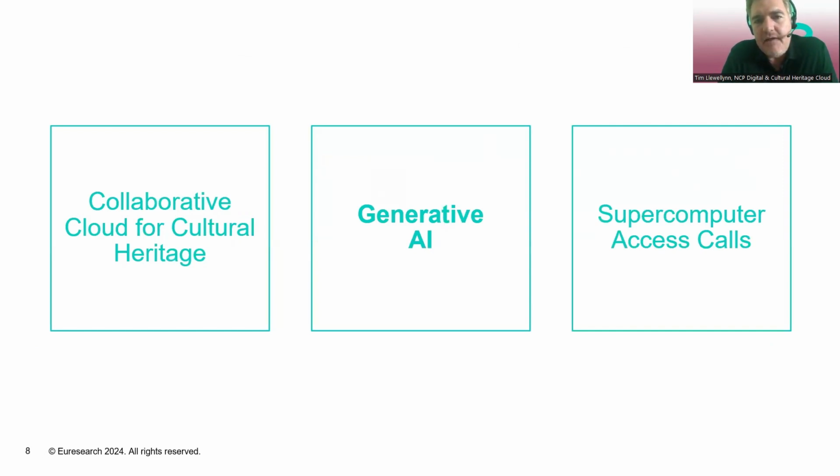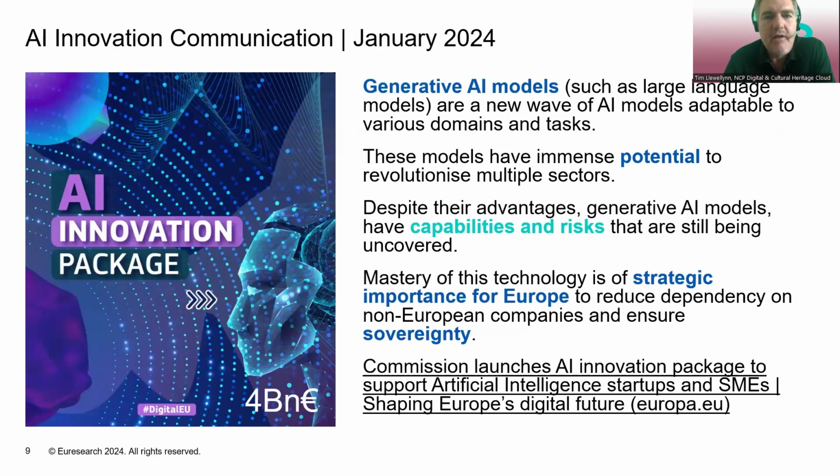So on the next topic, we'll be on the topic of generative AI. And this will be followed with the topic on supercomputer access calls. So generative AI was announced earlier this year as a topic of interest by the European Commission through their AI innovation package communication. This was launched to effectively communicate around research directions and funding around generative AI and large language models. Obviously, there's been a lot of interest and developments in this area, and the European Commission wanted to provide some strategic guidance on how they would see generative AI being funded through the Horizon Europe program.